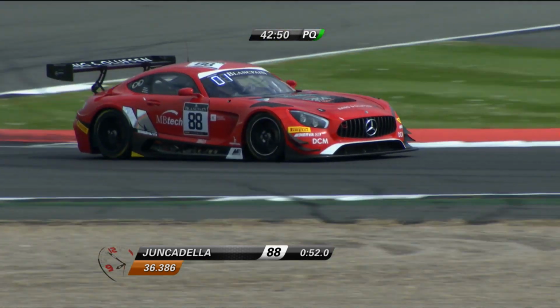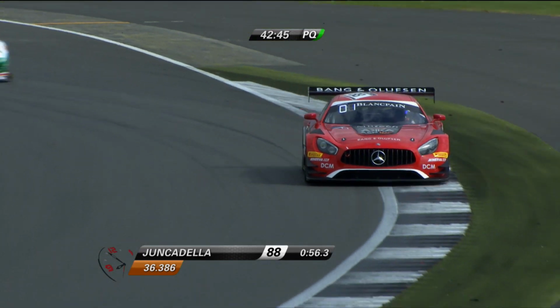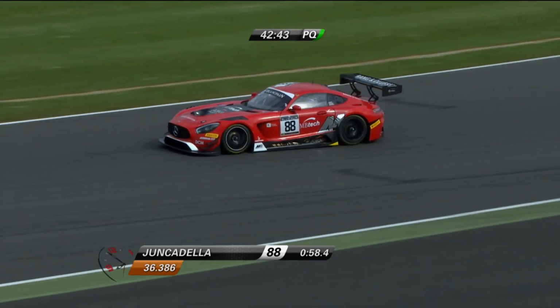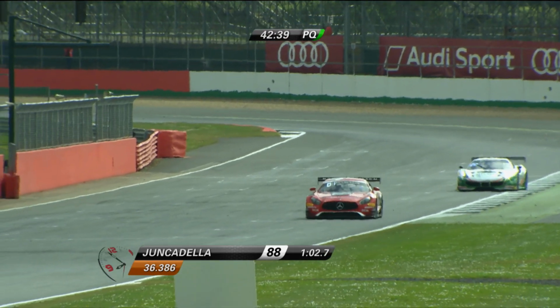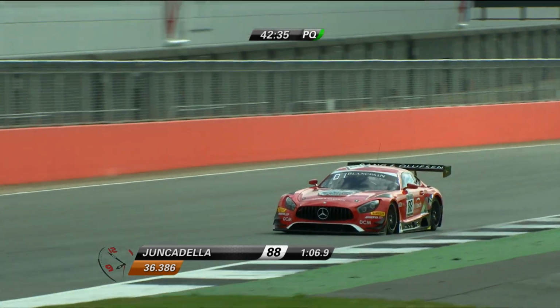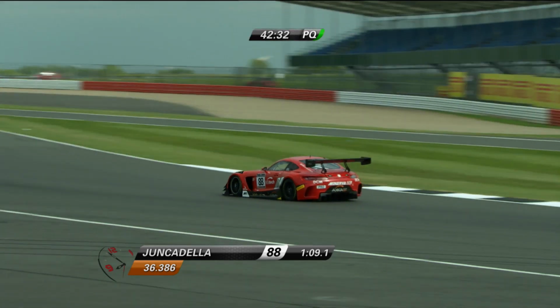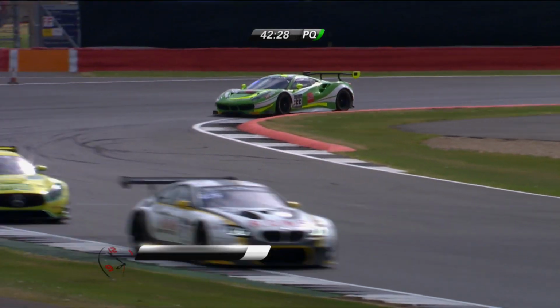Jules Gounon in the sister Mercedes has just done the absolute best in the middle sector. Karlovitz has done the absolute best in the first sector. So things are going to start shuffling again, I think, soon. 42 minutes of this session to go. We had a few penalties being offered at the end of free practice for track limits and taking the flag twice and all of that. But actually, we got through that without any real dramas.